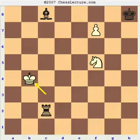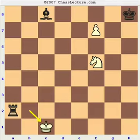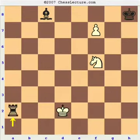So after rook a2, white has only one move, king c1. And now black has to continue finding checks, but rook c2 won't do because then white plays king d1. And there's no more checks, only on the dark squares, and then white simply takes the rook. So he has to check on a1. And now white king has to go up. King b2, rook a2, of course, would be a repetition. So king d2, rook a2, king e3.